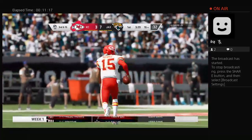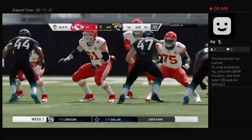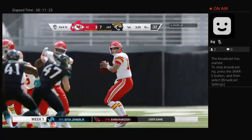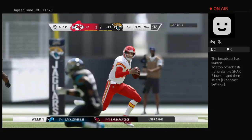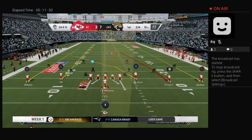Brandon, if I'm an offensive coordinator and I see an all-out rush like that, I file it away because I'm going to use their aggressiveness against them as this game goes on. I'm going to hit them with a screen soon. After the sack, things get a little tougher here. 3rd and long for Mahomes and the Chiefs.